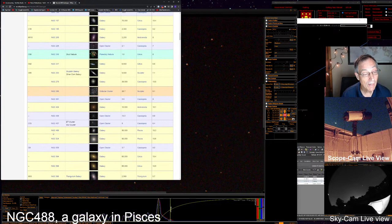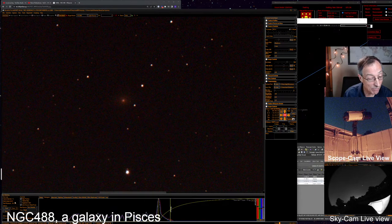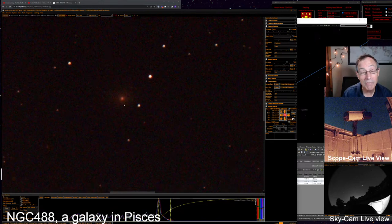And you can see that in the Mount Lemmon image, which is a 32-inch, but it was exposed for 12 and a half hours. They were able to get this image of this very same galaxy that we are looking at tonight, NGC 488. It's a 32-inch telescope, and it's 12 hours plus of data. We're looking at 4 minutes of data through an 11-inch scope here. But we are seeing the very same object, just not with the same level of precision.